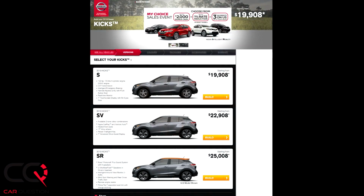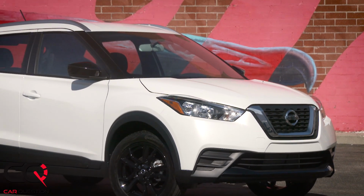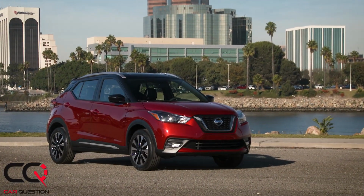Let's talk about the price. Starting price, 19,908 Canadian dollars. You've got emergency braking, you've got rear view camera, you've got the 7 inches screen, but you've got also Siri Eyes Free, but no Apple CarPlay, Android Auto. But it's a fair price.